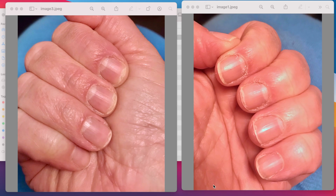A quick disclaimer: obviously general health has a huge impact on our nails, so definitely make sure that you do everything possible from the health perspective. And I'm not here to diagnose any diseases or any health issues. My role here and my area of expertise is cosmetics and how to use cosmetics to help the appearance and the health of your nails, and not to diagnose any health issues.